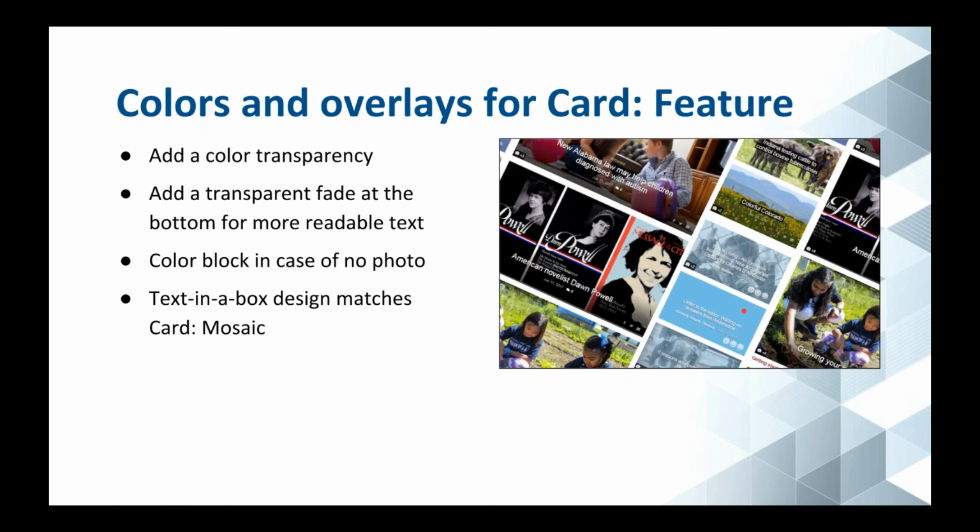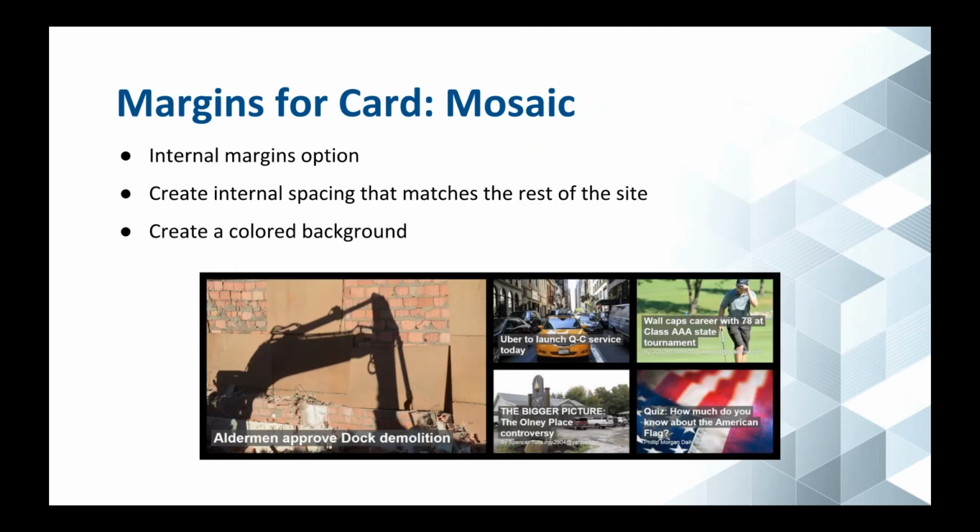We also have some different headline styles in there. We have a fade. You can see this is an example of the fade right here, which is a common thing that we see on a lot of sites now. It helps the headline be more readable. So we have a bunch of options there in that card feature block that you can experiment with. If you haven't used that block before, I would really recommend it. It's great for top stories, great for presentations of specific display types.